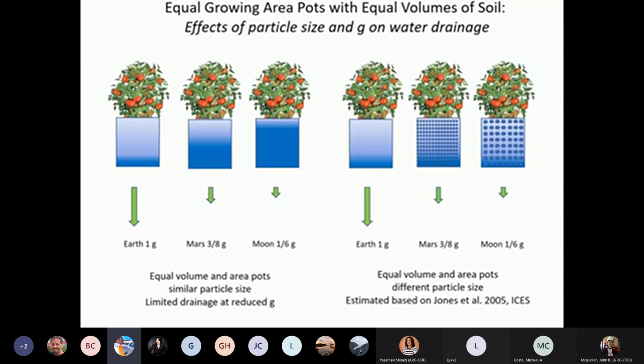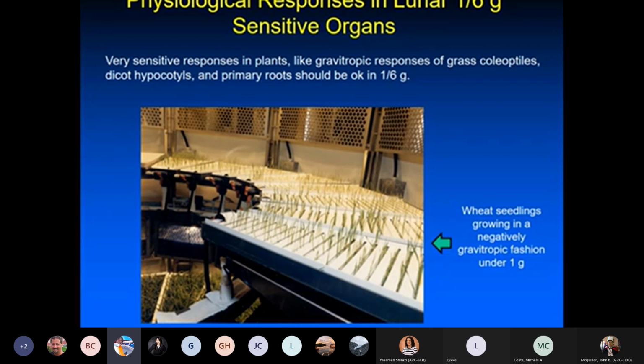So this kind of complicates things if you think about using regolith under reduced gravity. But the good side is it provides a three-dimensional root zone. It provides anchorage for crops that maybe grow taller, maybe dwarf fruit trees, things like this. So, something certainly to consider.